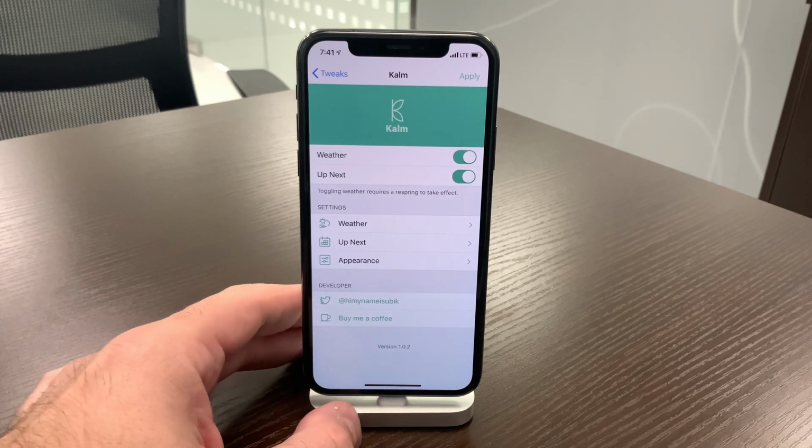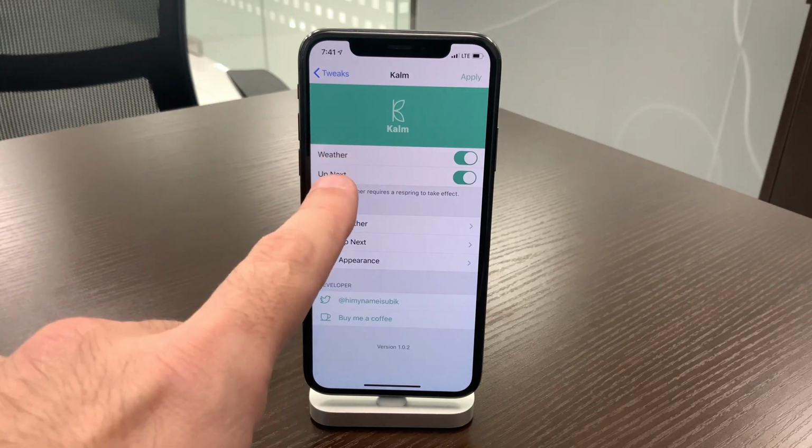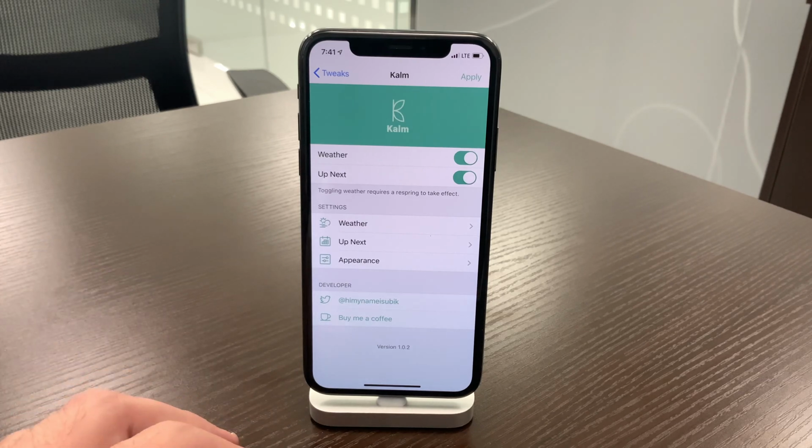Anyway, the idea is very nice, and it kind of resembles the tweak that we had, which is Simple LS2, which is free on the other hand. But Simple LS2 does not have this up next on the screen. So this is tweak Kalm.